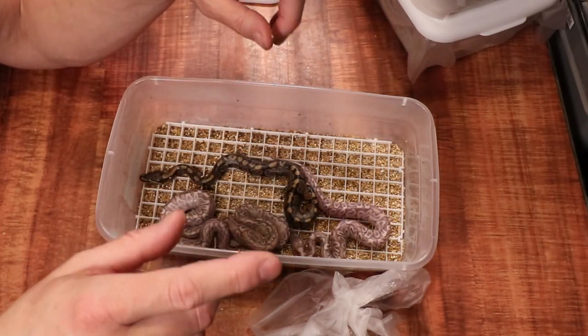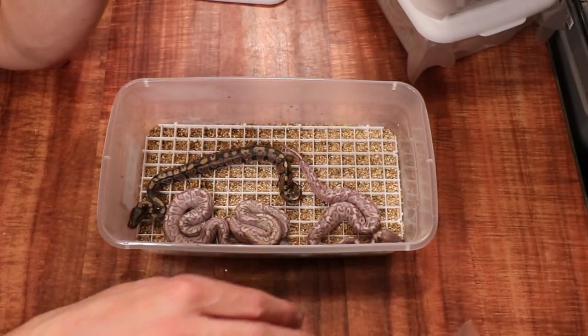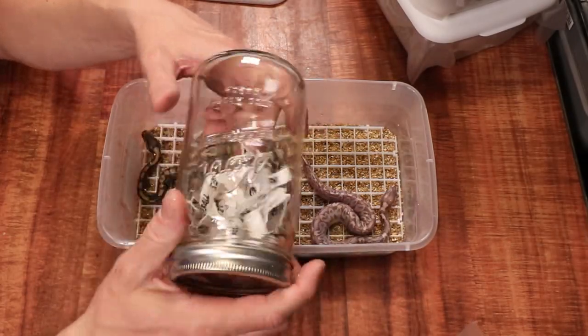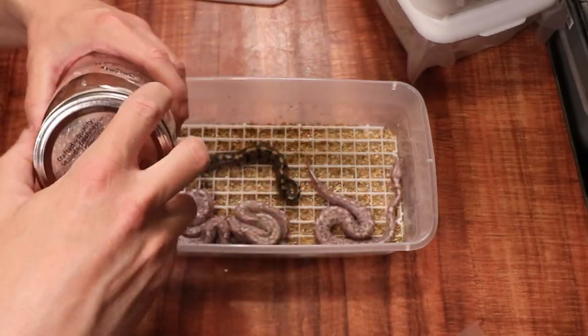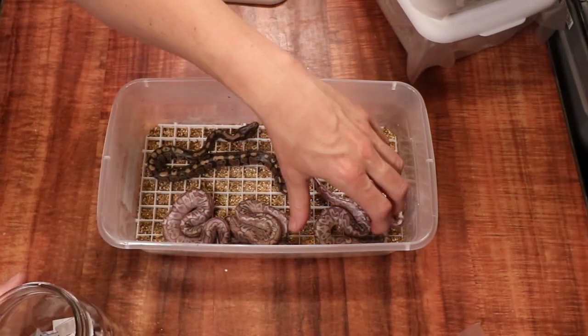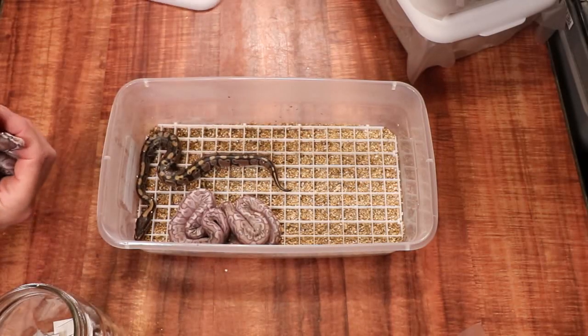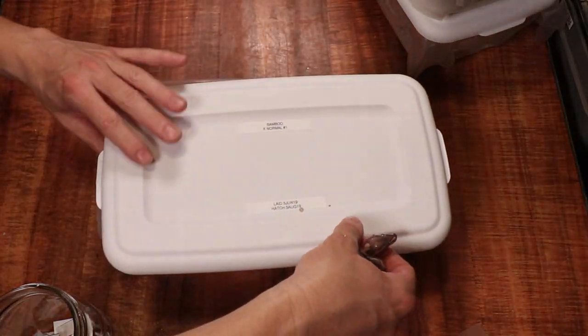So what I'm going to do is pull one at a time, and we're going to give these snakes some names. I have some names here in a jar. I made up some new names, cut them out, put them on little pieces of paper. I'm going to pull out just one at a time, and we'll name this one first.